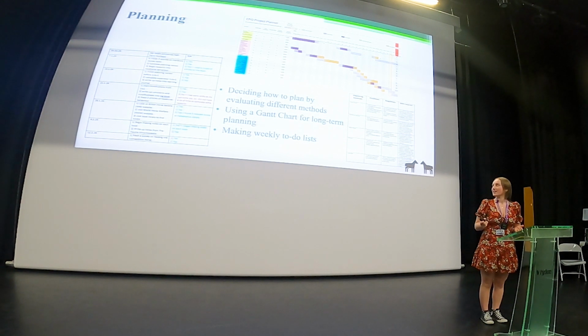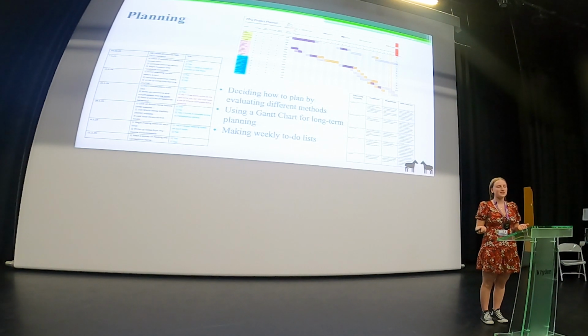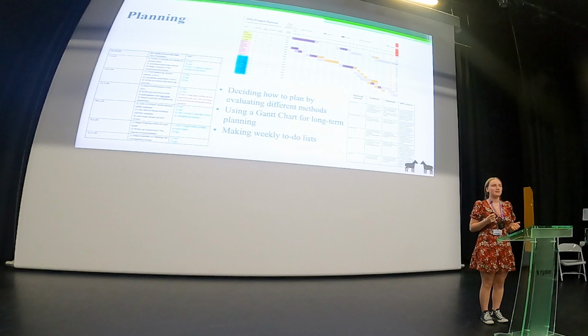I also, after recommendation from a previous EPQ student, used to-do lists, which I updated week to week. However, I actually gave up on these after about two months because I just thought they weren't helping. I thought they were useless. I was spending too much time doing it and it wasn't giving me any sort of structure. So I actually gave up on that.